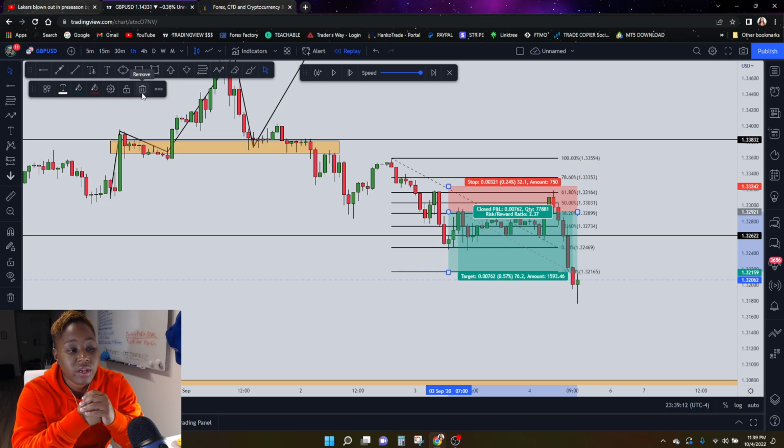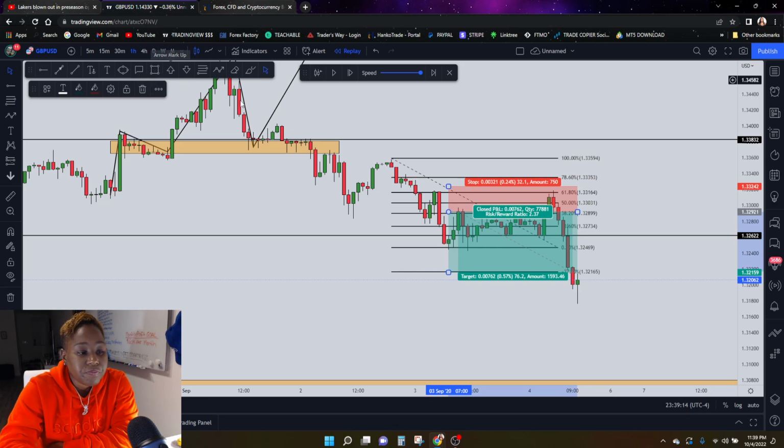I could have seen price pulling up in this area here and said I want to get out because it's pushing up, not realizing that it's just testing. It could be grabbing liquidity, right? It could be the banks and institutions trying to enter the market at a better price.